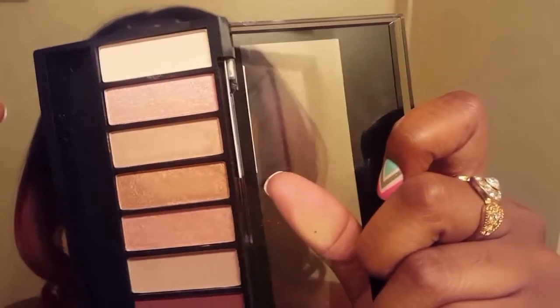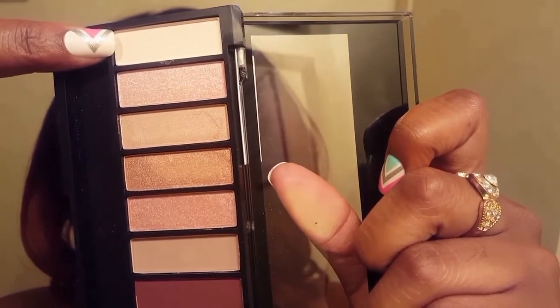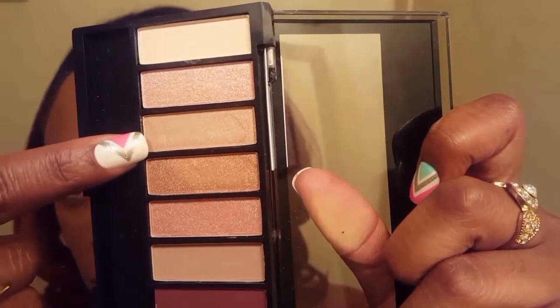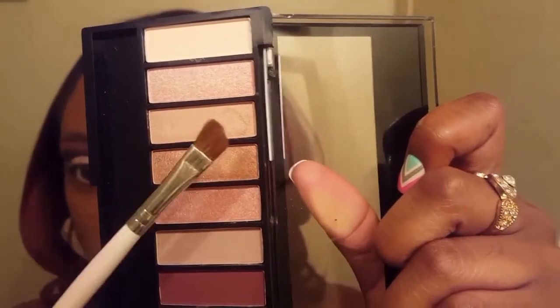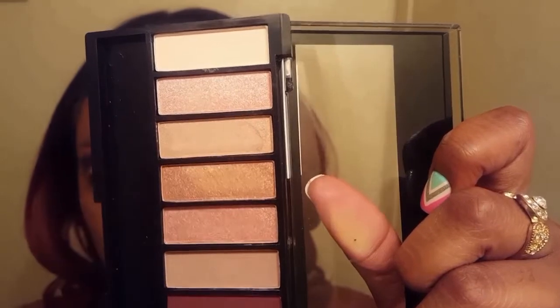To highlight under my brow bone, I am mixing that matte white shade that I used to set my eye with the shimmery beige shade I used on my lid. I'm going to combine those together and apply those using an angled shader brush. The shader brush I'm using is from e.l.f.